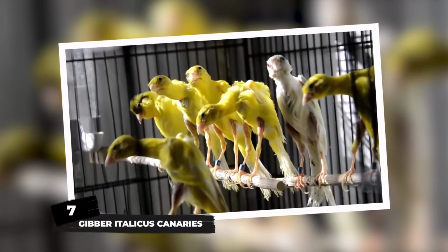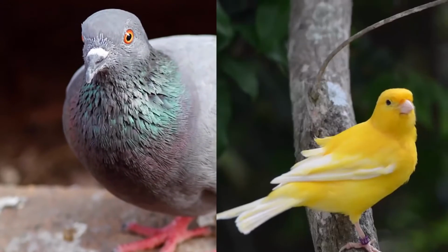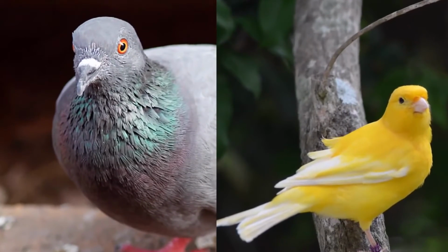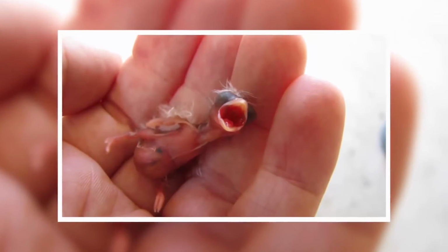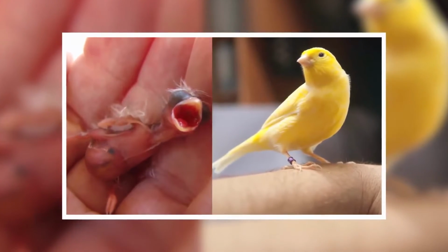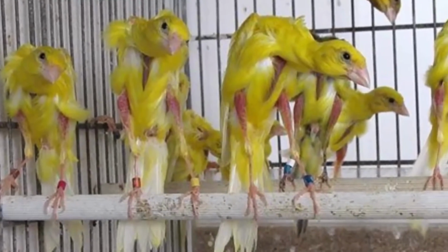Number 7. Gibber Italicus canaries. Again, someone did this on purpose. Like the domesticated pigeon, canaries have been selectively bred for a few hundred years, and in that time, breeders have taken a fairly nondescript bird with a nice singing voice and created hundreds of varieties.